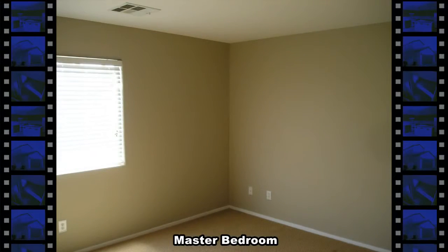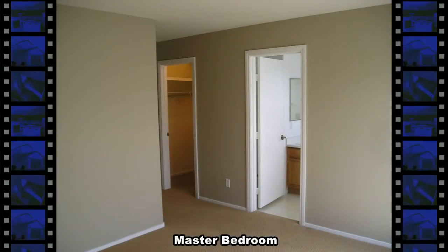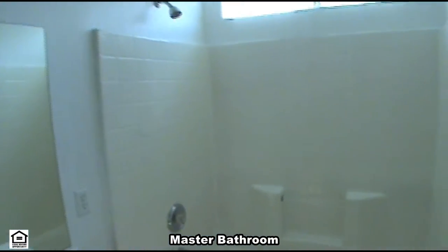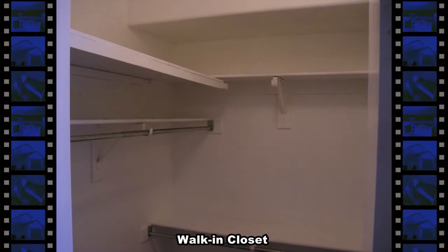The master bedroom has plenty of open wall space, a large bathroom with a one-piece garden tub shower, and a double sink vanity. Walk-in closet has lots of shelving and hanger poles for all your clothing.